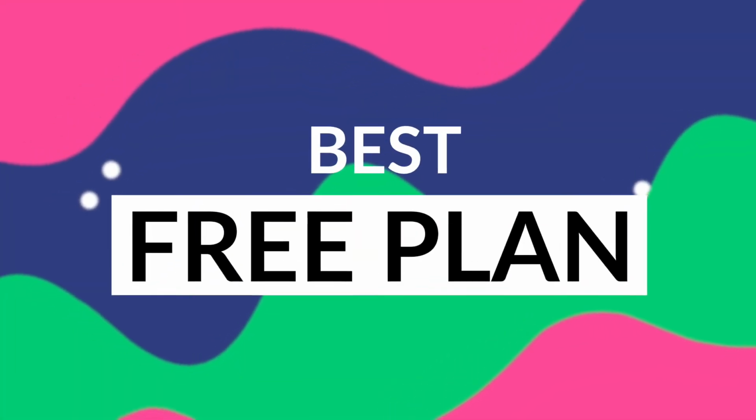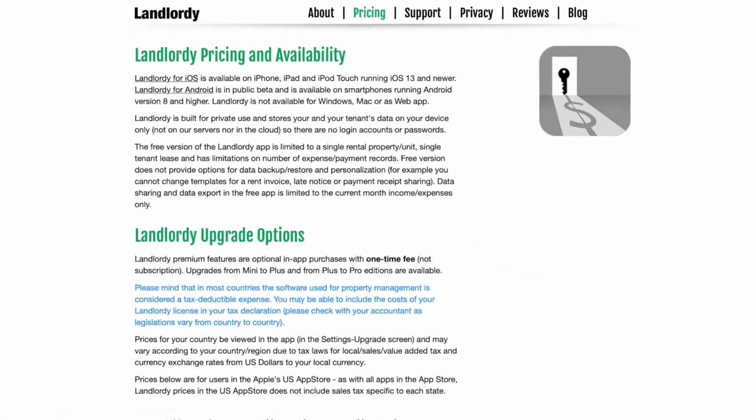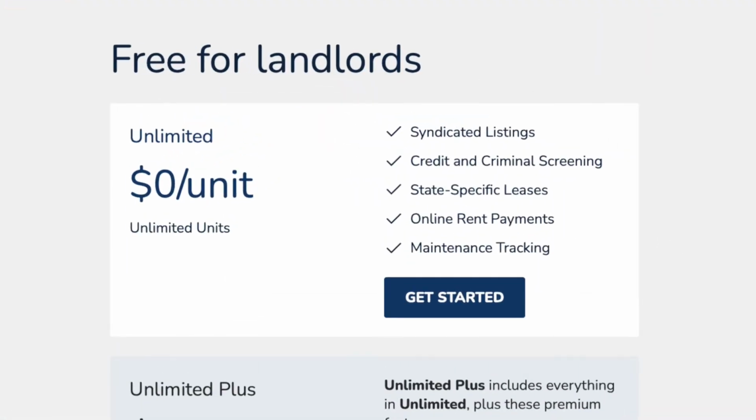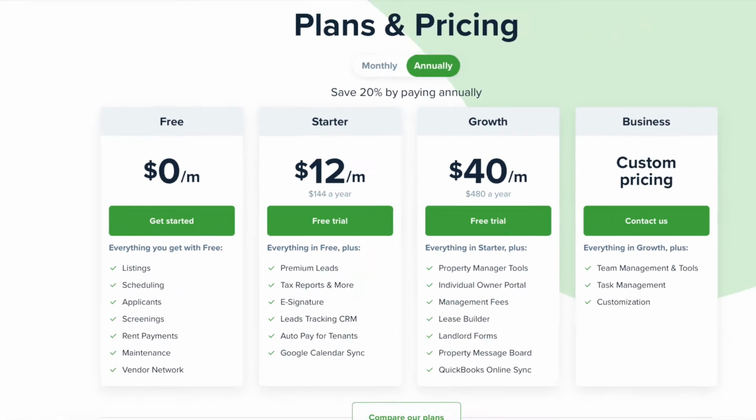Several property management softwares offer a free trial, and a handful of them also offer free plans. But just keep in mind that while a free plan might be a great place to start, oftentimes you'll find that it's pretty limited in terms of its feature set and what you can actually do with it.